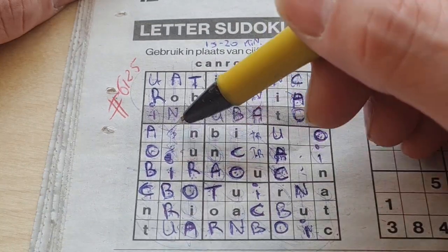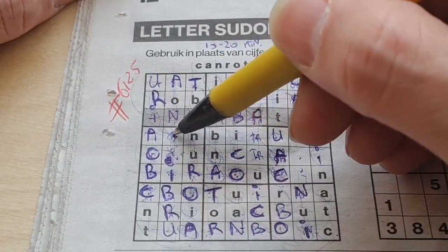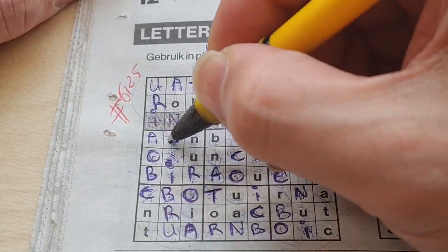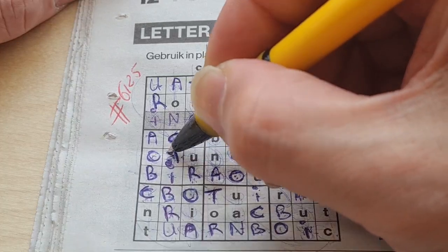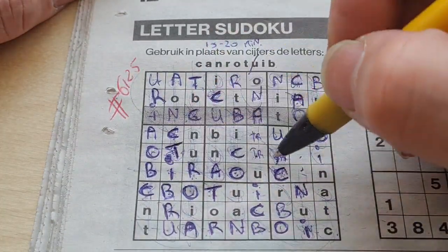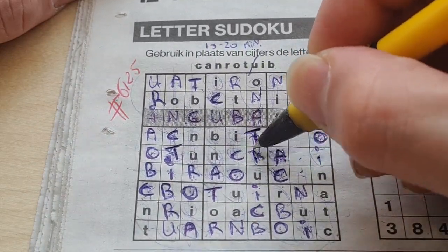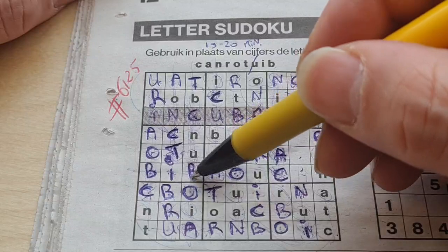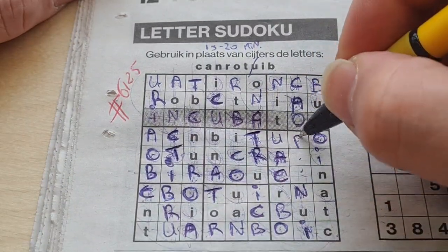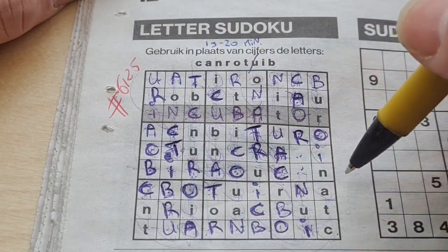Two missing letters in this big square, C and the T are missing. C and a T. We have a C in the middle row, no C there. C should be here, and the T goes there. T and R, we have a T in the middle row, no T there. T should be here, and R goes there. R in this row, R in the middle row, so in the row above, the only place left for the R should be there.